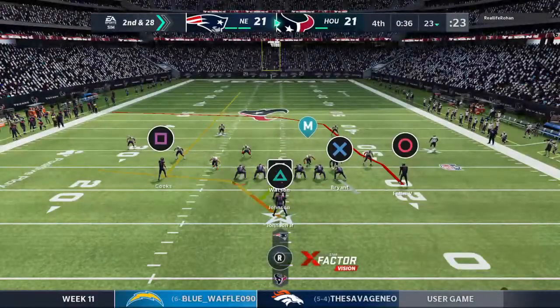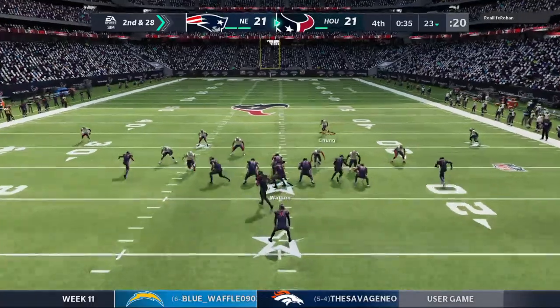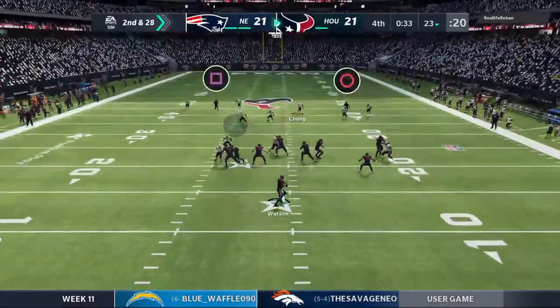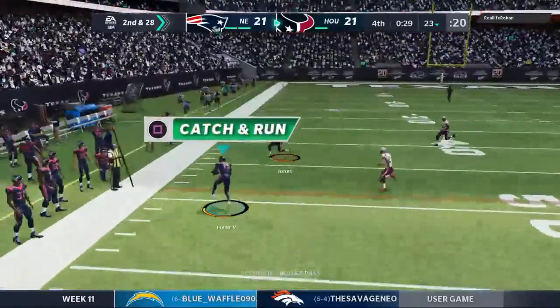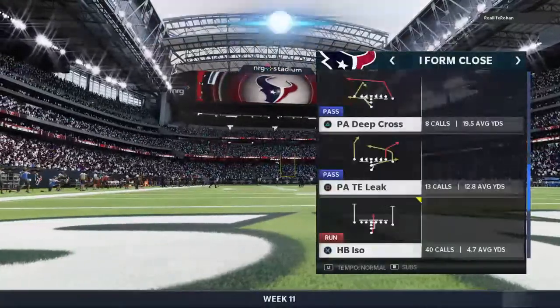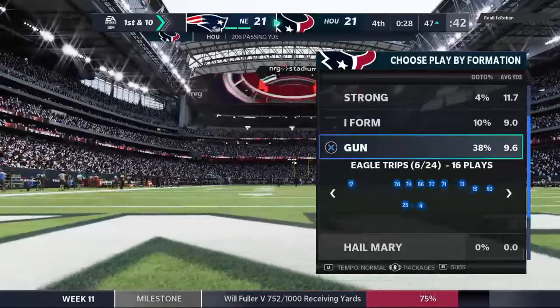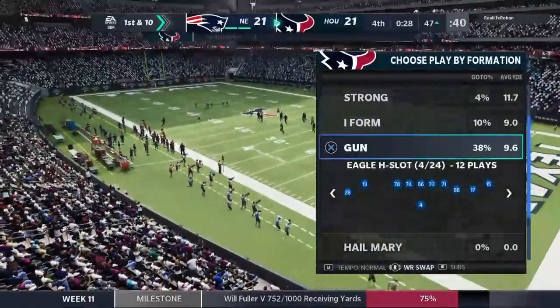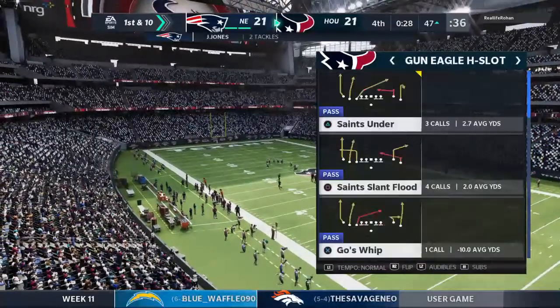Now this one from about 2 counties over after the sack. They come up on a second and very long. It's complete to Fuller. And he'll be taken down, but not before they work it across midfield. The Texans going to signal for their third and final timeout as they stop it with 28 seconds to go in this football game.